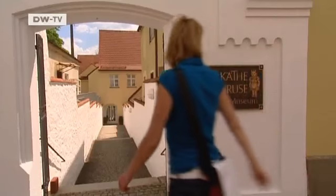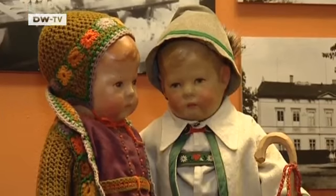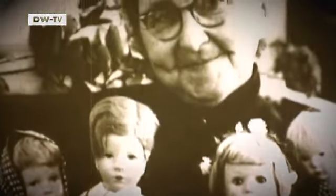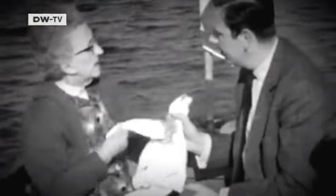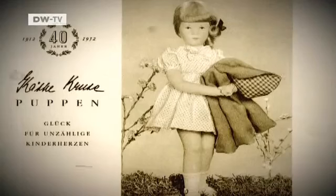Donauwörth has been home to the world-famous Käthe Kruse dolls since the 1950s. They're very popular with collectors. Käthe Kruse was one of the world's leading doll makers. She started out by making rag dolls from simple white cloth for her own children to play with. A few years later, her dolls were in demand the world over.